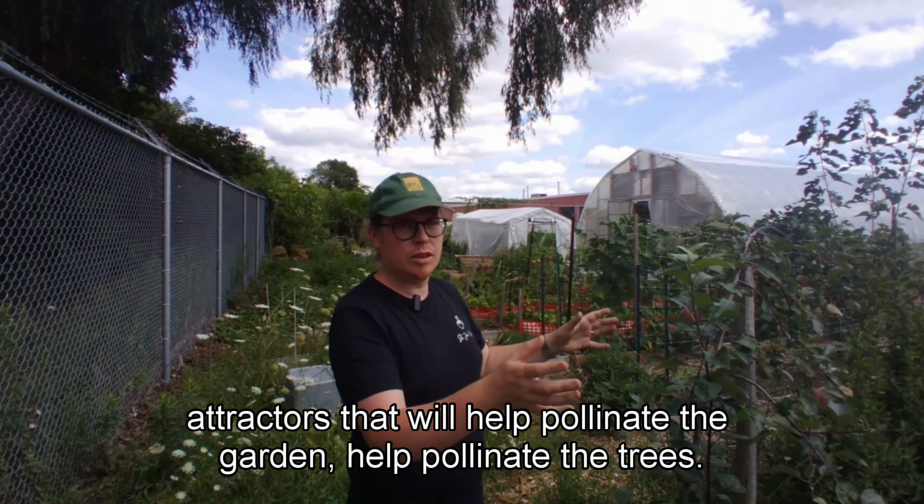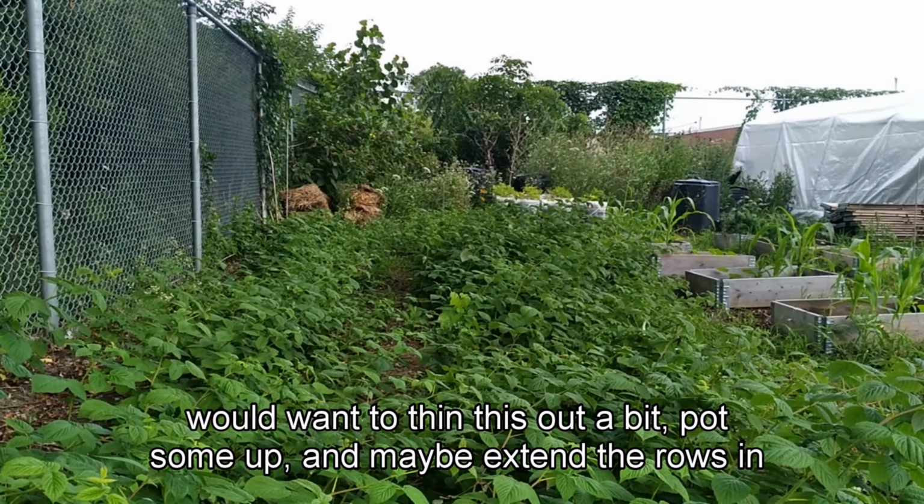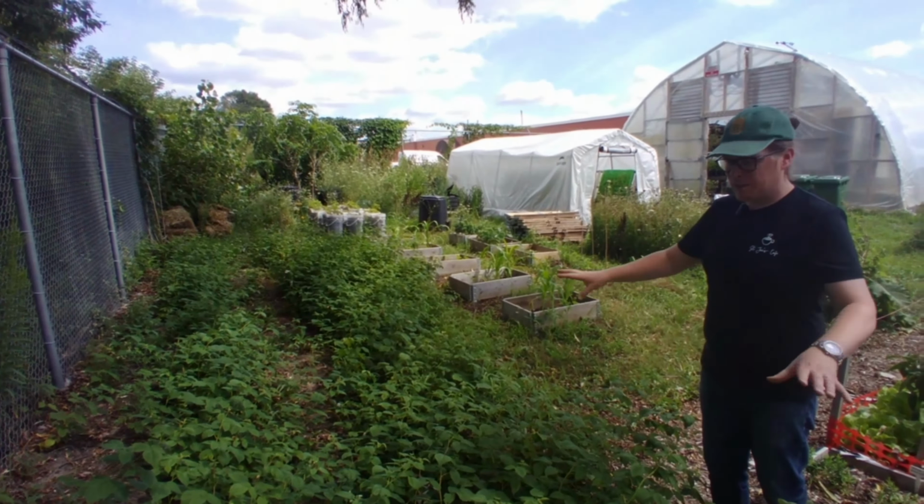The raspberry patch here has also exploded in population this year. We started off with 20 plants, I think, 2 years ago, and we didn't pick from them. We wanted the seeds to spread, and they have. We were successful. So we were thinking we would want to thin this out a bit, pot some up, and maybe extend the rows in one direction or the other. And maybe next year or the year after, we'll have some raspberries to harvest as well.